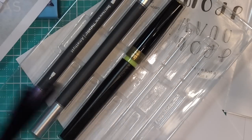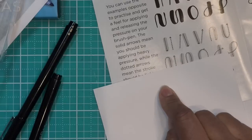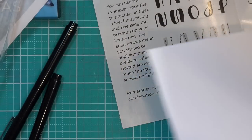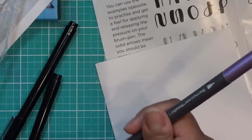Okay, so what you're supposed to do is practice with these. I don't think there's anything to write home about, so I would just use this paper. And here we go. So it says you can use the examples opposite to practice and get a feel for applying and releasing pressure on your brush pen. So I am going to do it with this purple one.